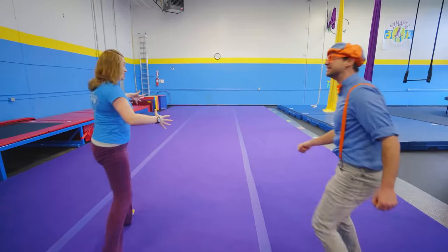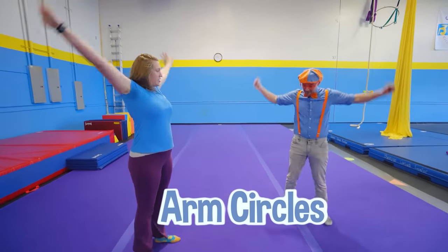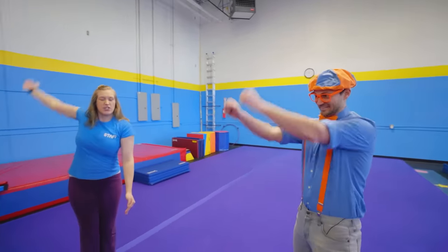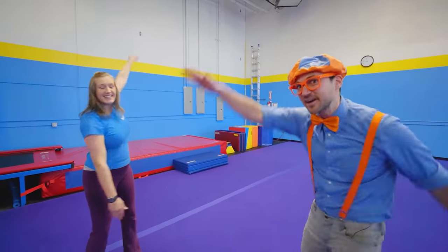Whoa! All right, let's make our circle in the middle of the park. Okay. Arm circles backwards. We have to get our arms all ready to hang on the aerial fabric and the trapeze. Wow. All right, let's go forward now like you're swimming. Okay, check it out. I'm making big circles with my arms.